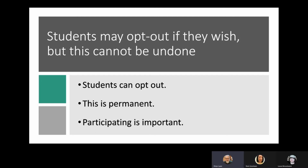There's no de-opting out. So if they've clicked it by mistake, they change their mind, they want to go back, unfortunately, they can't. It does give them warnings when they try to do this. So it shouldn't happen by mistake. If it does happen, there's really nothing that we can do about it.